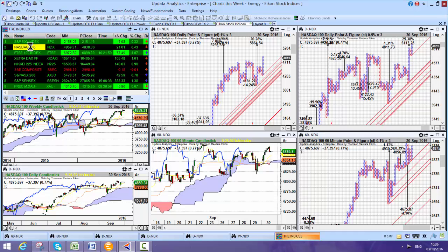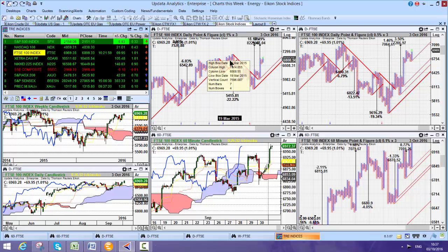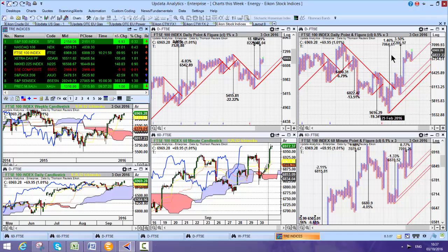NASDAQ, much the same picture, bullish on all fronts. Bullish upside targets here. The bearish ones all came off in the summer, so that's quite good. The long-term bearish targets removed, but the uncertainty of the election will create some volatility in the next few weeks, probably. FTSE, bullish on the weekly, bullish on the daily, bullish on the 60-minute. Can't quite get above this 7,000 level, but this week might be the shot that we get at it. Markets all looking a little bit better here, upside targets, so back above 7,000 for FTSE would be psychologically important.